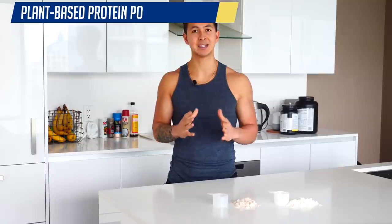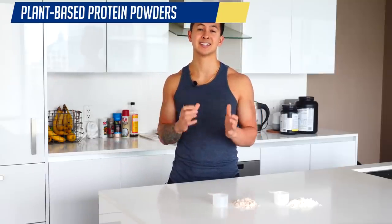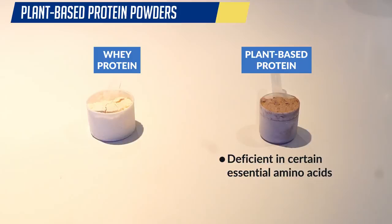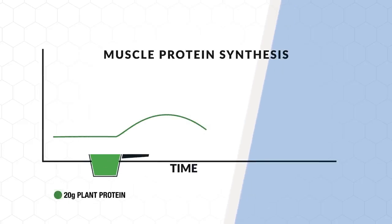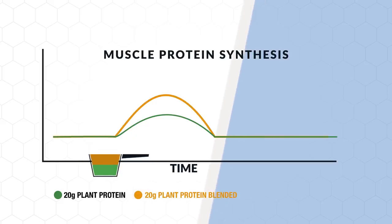Now, as for plant-based options, this can be a good option if you do have intolerances or sensitivities to whey. The problem with plant-based proteins though is that they tend to be deficient in certain essential amino acids and are less effective at promoting protein synthesis than whey is. But research has shown that you can partially compensate for this by combining different plant-based protein sources.